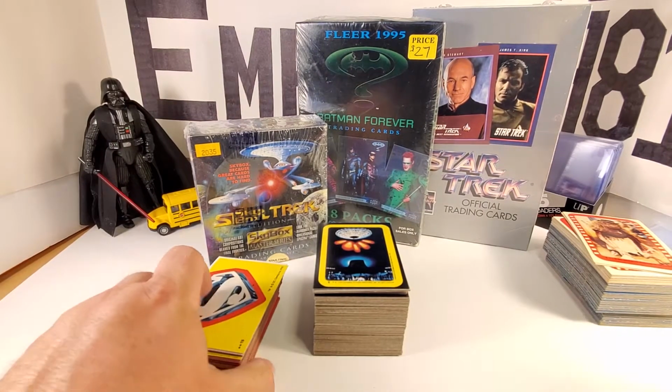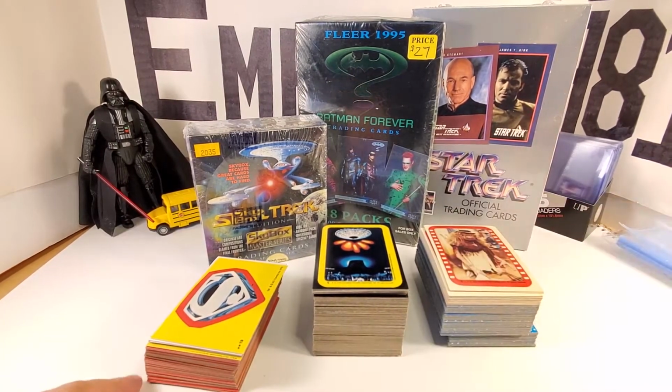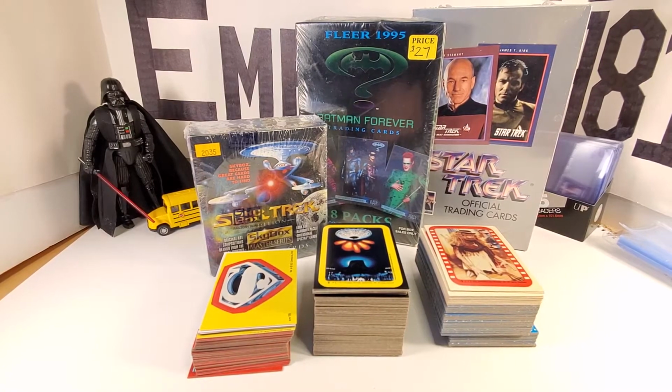That was my little flip through the cards I picked up at the card show.